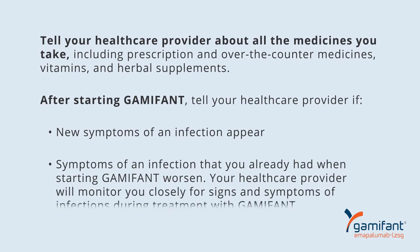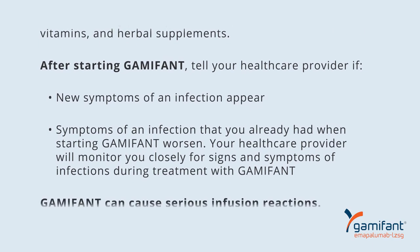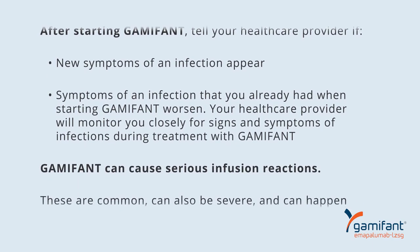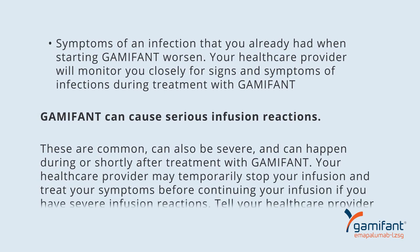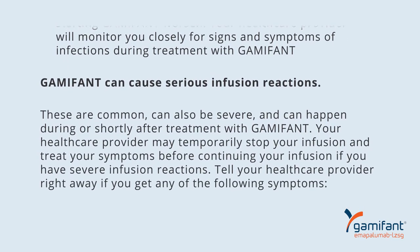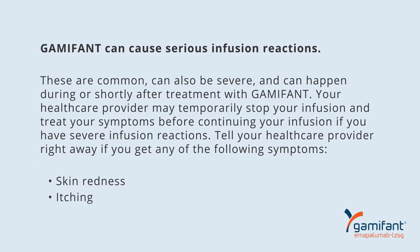After starting GAMIFANT, tell your healthcare provider if new symptoms of an infection appear, or if symptoms of an infection that you already had when starting GAMIFANT worsen. Your healthcare provider will monitor you closely for signs and symptoms of infections during treatment with GAMIFANT. GAMIFANT can cause serious infusion reactions. These are common, can also be severe, and can happen during or shortly after treatment with GAMIFANT.